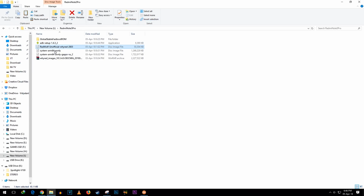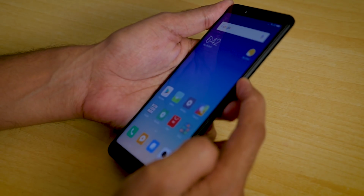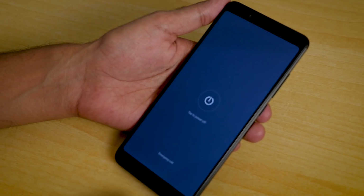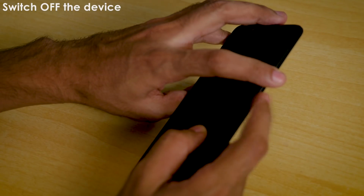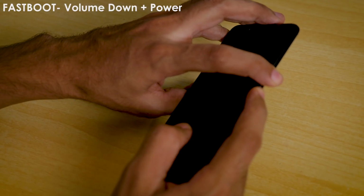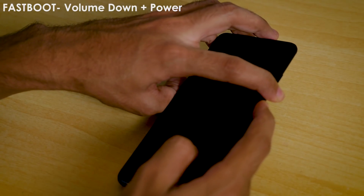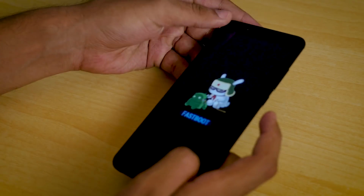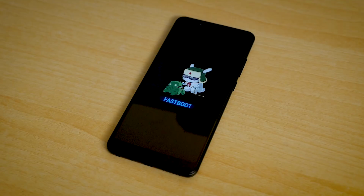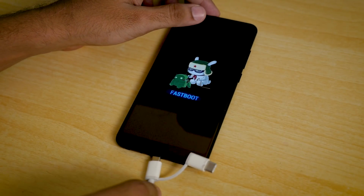Now copy the TWRP recovery in a folder. I have copied it in this particular folder. Now we need to boot our device into the Fastboot mode. And how do we do that? First of all, switch off your device. Once the device is switched off completely, hold the volume down button and power button together so that the device will boot into the Fastboot mode. Once that's done, connect the USB cable to your device.